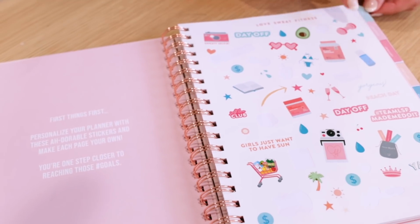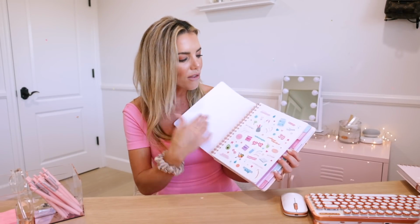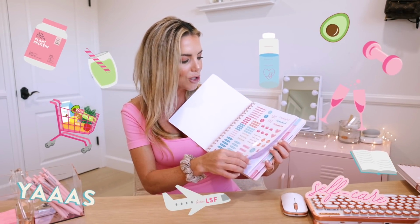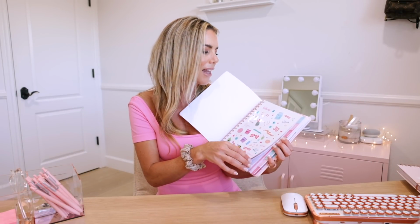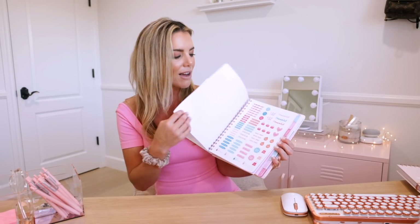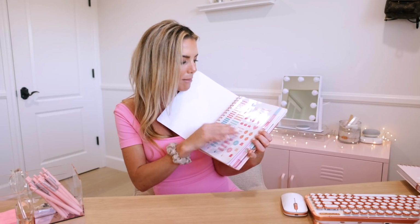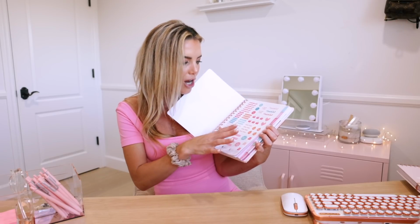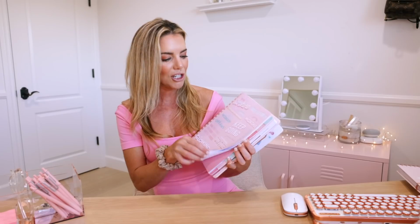So inside the goals planner, you're going to get 3 pages of stickers because I like to have fun. Part of planning your day should be fun. So you have all the stickers in here that are super cute. There are ones that are celebration, vacation, shopping, nail appointment, day off, fun stuff. And then there's stuff that really will help you with your goals as well: appointments, workouts, challenge graphics, all sorts of things. A little motivational page here on the front.